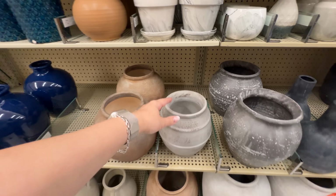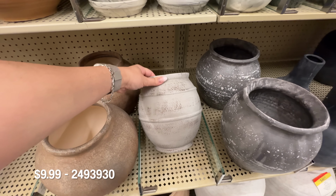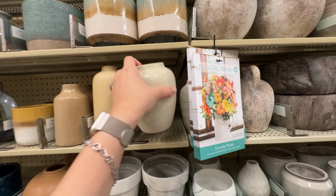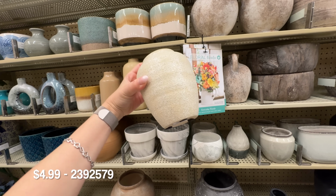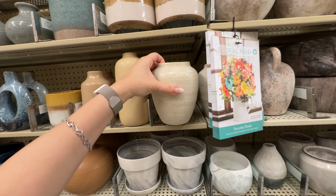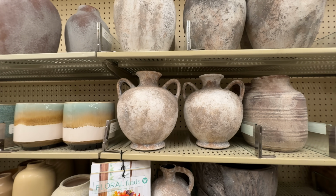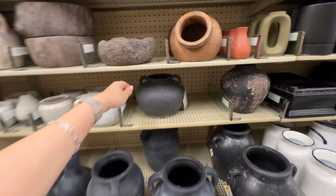And then we also have a plethora of other distressed planters and vases like this one right here. Or this one, I thought the shape was so pretty. I didn't like the texture of the vase, but the shape was absolutely gorgeous. These right here are ones that are new to me. I have seen a few from this collection, or mini collection I would say, but those are the bigger ones. And then this one is one of my top favorites.